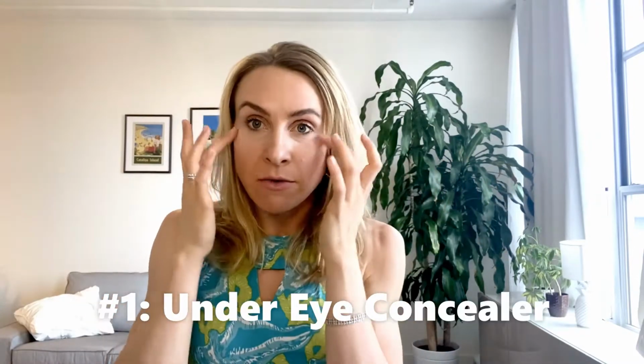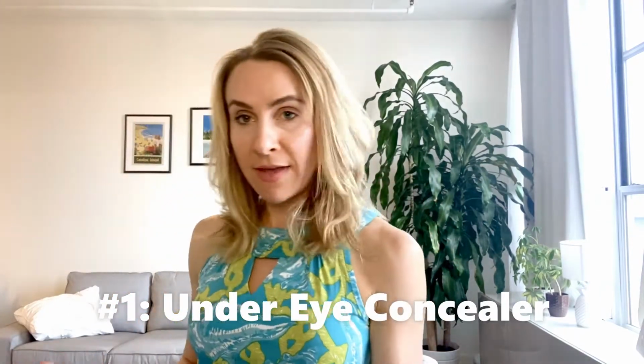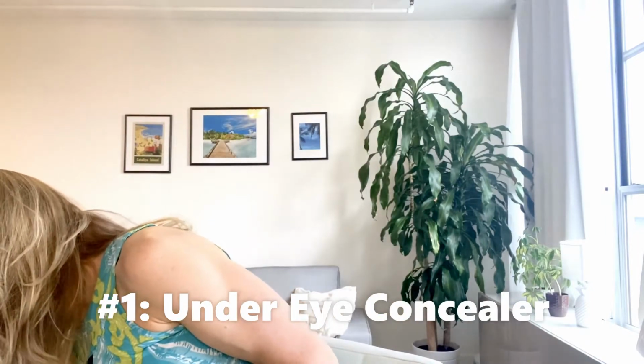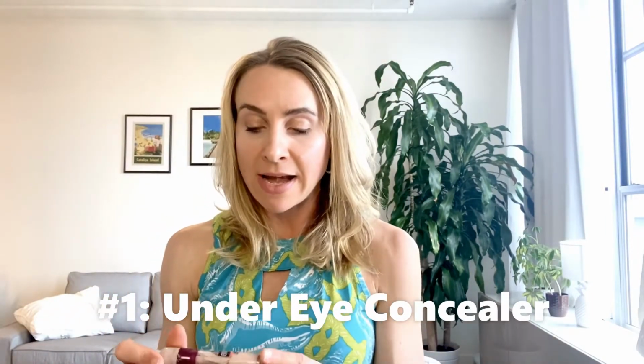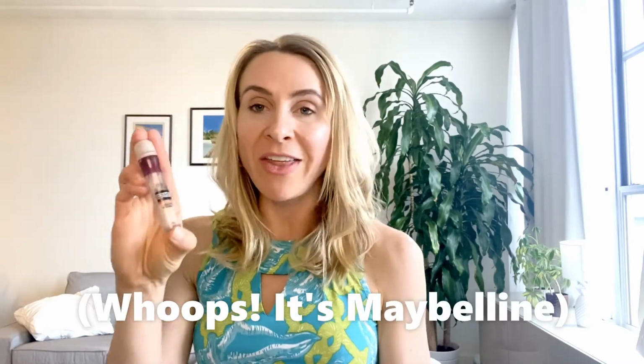So tip number one is a really good under eye concealer. When you look tired and have big rings under your eyes, you just look old, no good. So I wanted to share with you my choice of the best under eye concealer that I'm loving right now. It is the Instant Age Rewind Under Eye Concealer by, I forgot the brand. I think it's Revlon. It might be L'Oreal. I'll include a link to it below. It's like $7 and it works really well. That's what I have on right now.